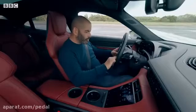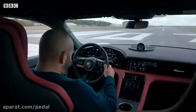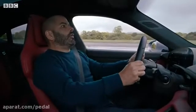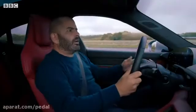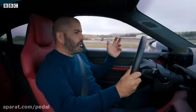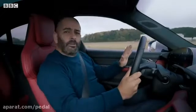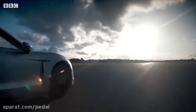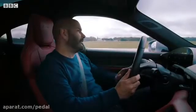Right, Mr. Electric Porsche, launch control. So I go Sport Plus, maximum response, left foot on the brake, right foot on the throttle, and here we go. Oh my Lord! That's fast. It's just done 90 and 100 miles an hour. 120, 100. Allow me to be a little bit speechless. It's relentless. This thing will go from a standing start to the speed limit on a motorway in about 3 seconds. If that's not fast enough for you, go and take up base jumping or something.